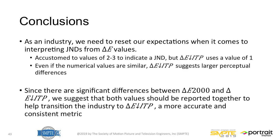As an industry, we need to reset our expectations when it comes to interpreting these JNDs from delta E values. We've been accustomed to seeing a value of 2 to 3 to indicate a JND, but delta ITP uses a value of 1. So even if you see similar numerical values, you have to remember that delta ITP is still suggesting a larger perceptual difference. You have to take that into account when you're trying to understand the accuracy of your display. And as Tyler said before, since there are significant differences between these two metrics, we suggest that they be reported together to help people transition and know, okay, this is what I've been used to seeing.